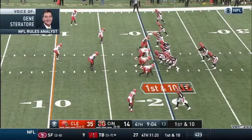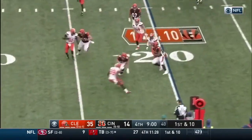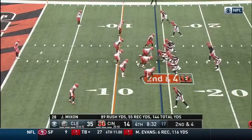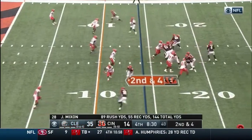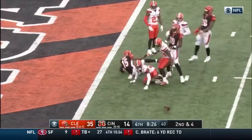55. And as you said, that's very similar to the Carson Palmer hit a few years ago. That always has to be called roughing the passer. Screen on 1st and 10. Gene, thank you. Mixon has it. With Mixon in the backfield, 2nd down and 4. Driscoll. Hart with the block at the right tackle, and a line drive shot takes him to the 1.